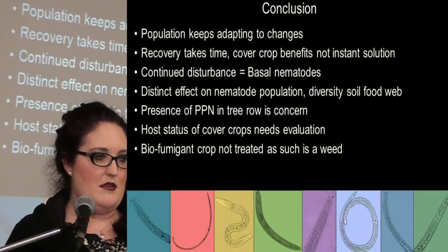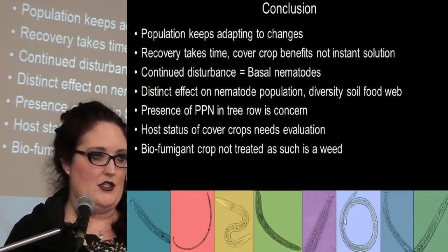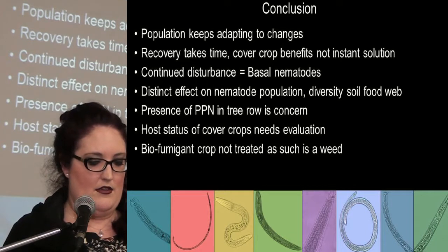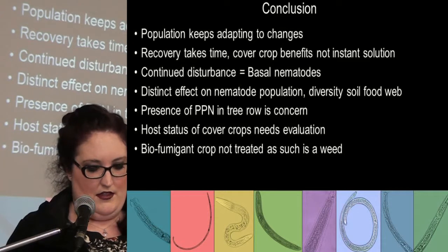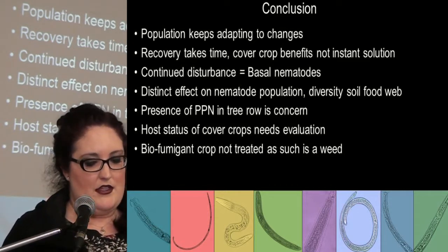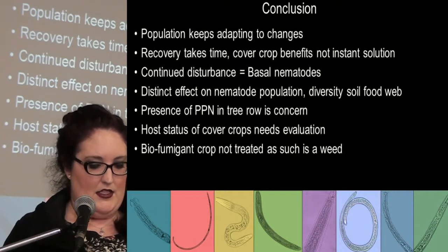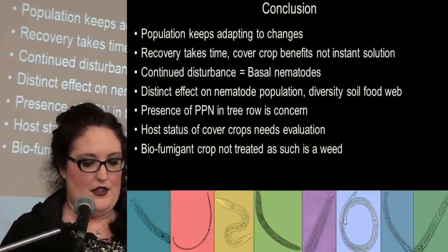The continued disturbance of the soil every year through the management practices such as the seedbed preparation and water management leads to high numbers of basal nematodes. So the persisters never have a chance to establish themselves. There is also a distinct effect on the nematode population, diversity, and soil food web characteristics over the 4 years of this trial.